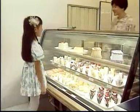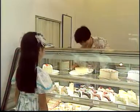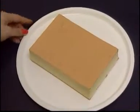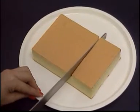is too big for me. Can I buy only 1/3 of it? 1/3? Okay. 1/3 is 1 out of 3 equal parts. She must cut the cake into 3 equal parts.